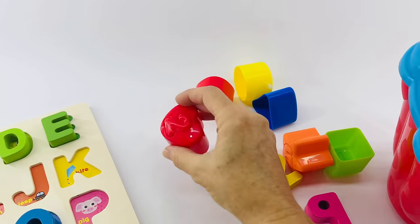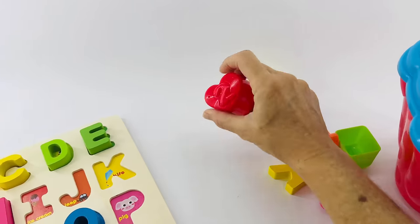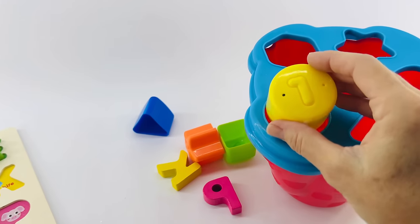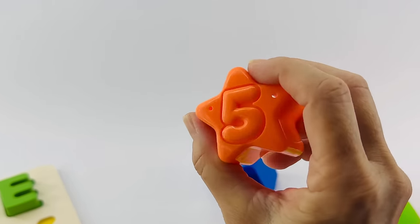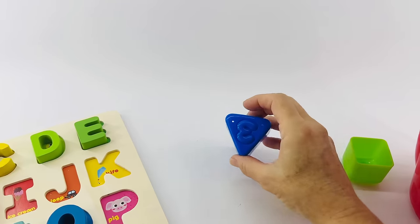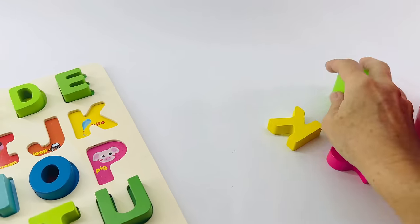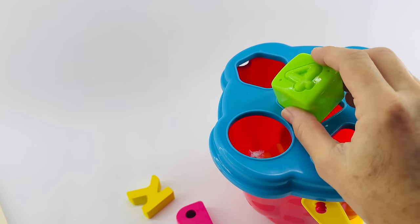Here's a heart, and that's the number 2. There it goes. Oh, look, another heart. Okay, here's a circle, and that's the number 1. It goes in the circle shape. Here's another star with the number 5. This one is orange. Star shape. Here's a triangle with the number 3, and it goes in the triangle shape. Here's a square, and that's the number 4. Goes in the square shape.